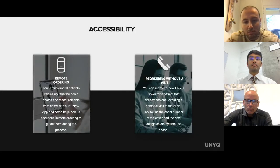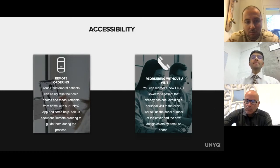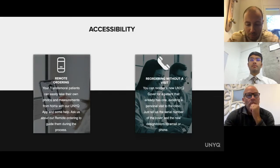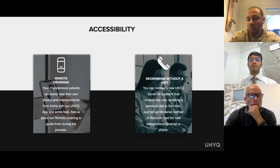But the good thing with this is also, of course, that because of the digital technology that we are using, with the biometric scanning using a phone, you can be anywhere. So it is actually possible to do remote ordering. And in this time of a pandemic situation, that has helped us, the users, and the clinicians a lot, because sometimes the patients were not able to come to the clinic, but then they can take the photos and measurements with their own phones at home. They can send it to the clinician, who can approve it and then send it further to us. So this makes it accessible for anyone, anywhere around the world.